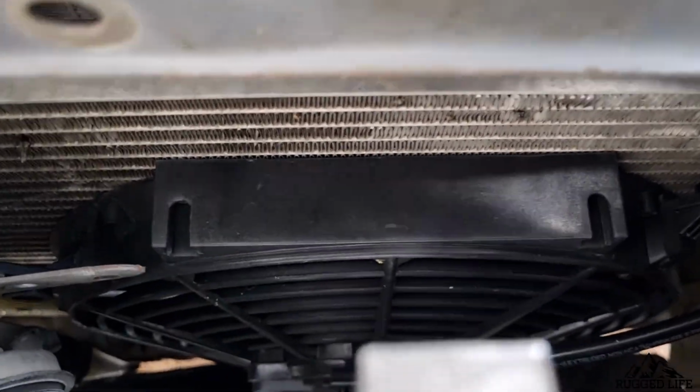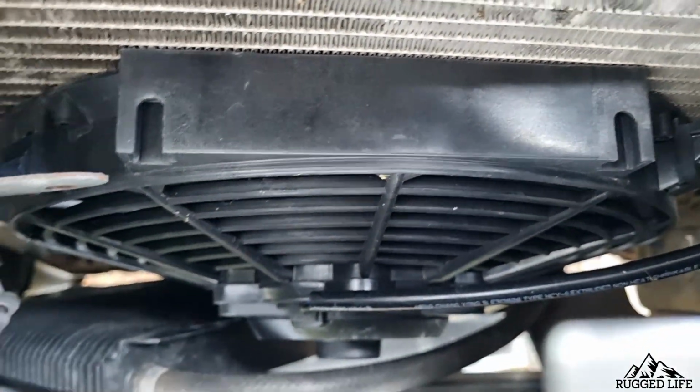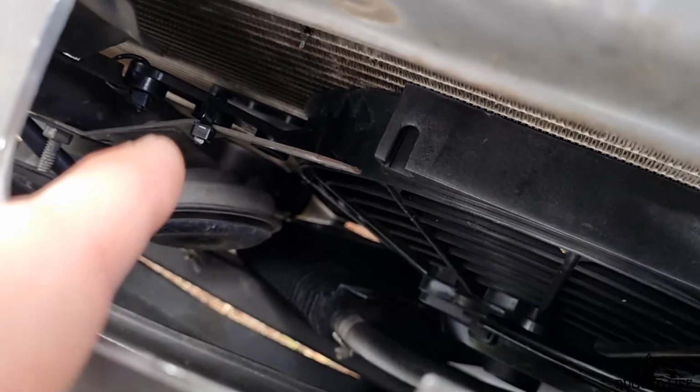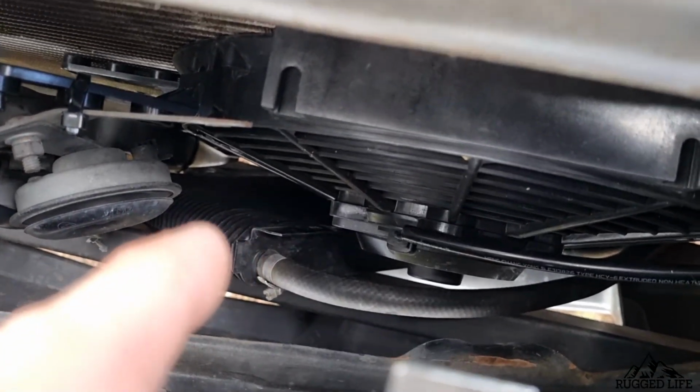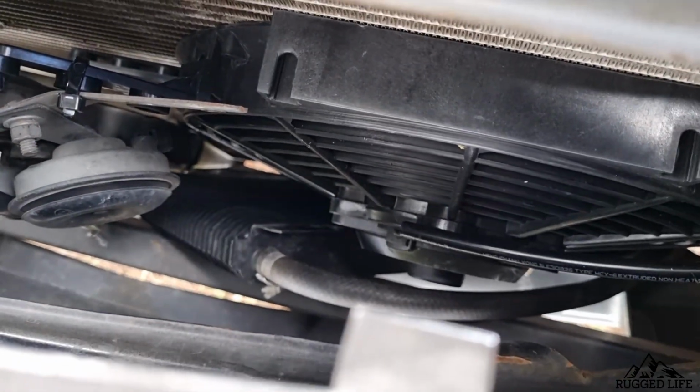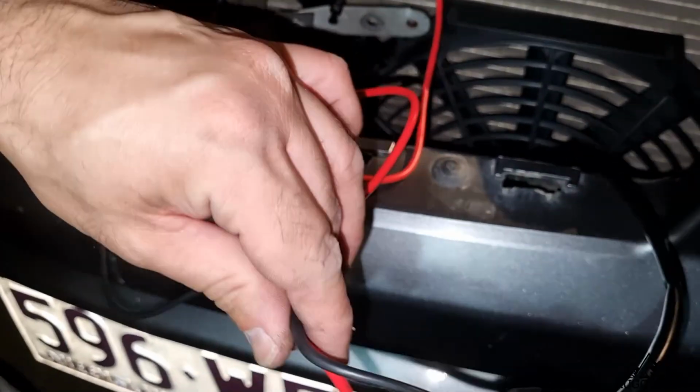And as you can see, the 12-inch fan is down right there. I managed to use the existing brackets that I used for my transmission cooler down there when I installed it years ago. So I got it working. It's all rigged up, and it's all wired up as well.